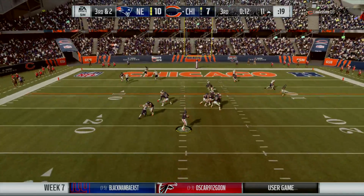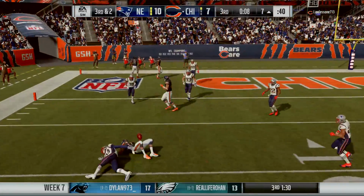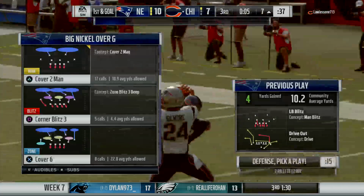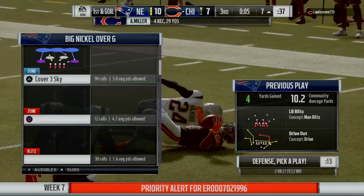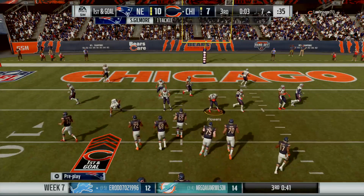Third and 2. Now Trubisky. And he's got Miller. And he picks up the first as he's able to take it down to the 7-yard line. Give him a gain of 4, able to convert, and that sets up 1st and goal now.